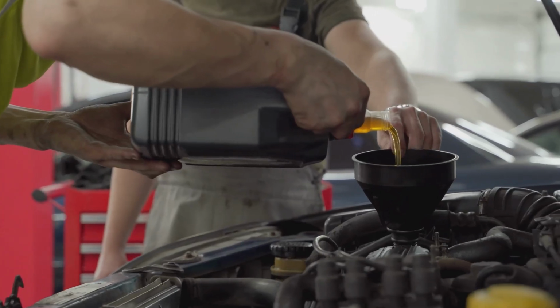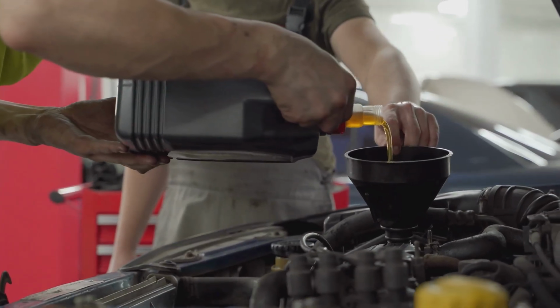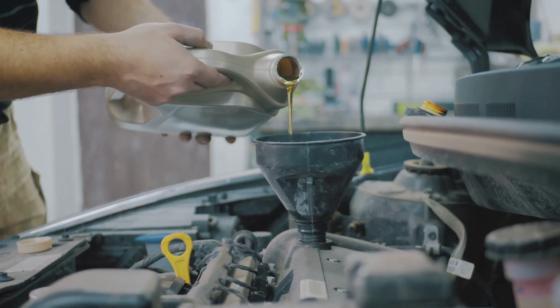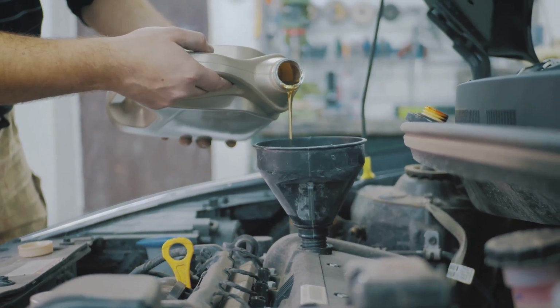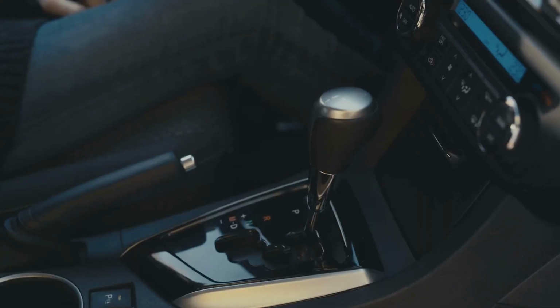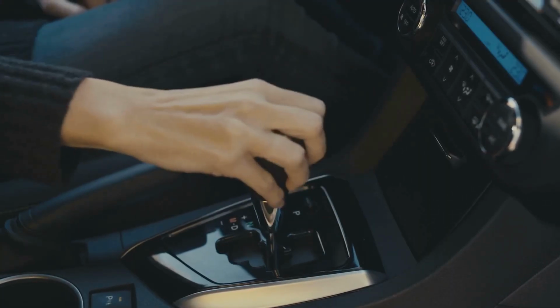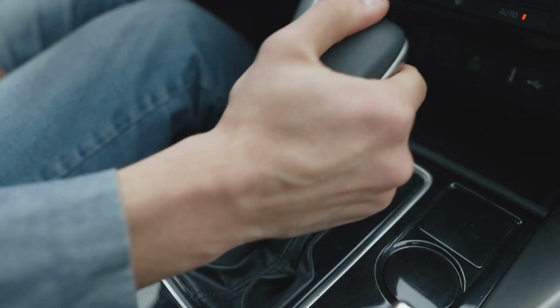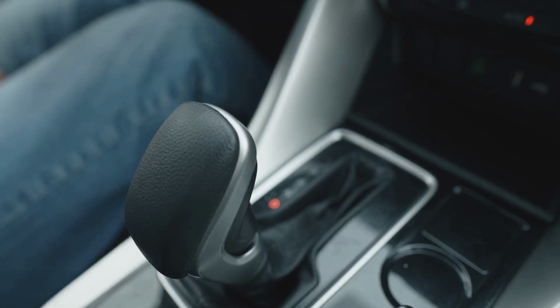2. Use the right engine oil viscosity. Using a thicker than recommended oil increases friction in the engine, forcing it to work harder and use more fuel. Always use the correct viscosity. 3. Don't ride the clutch, especially for manual cars. Keeping your foot on the clutch while driving slightly engages the clutch plate, increasing fuel consumption and wearing out components.